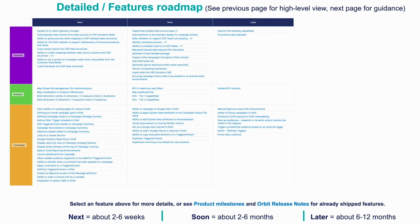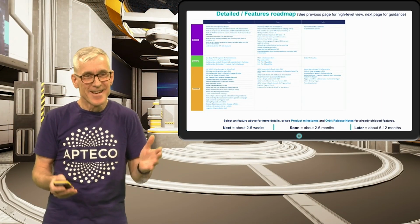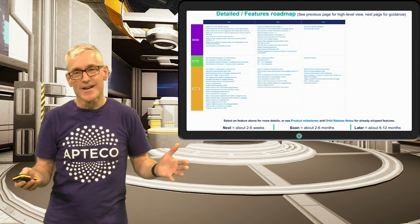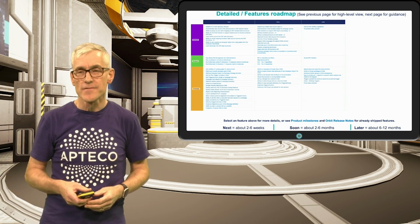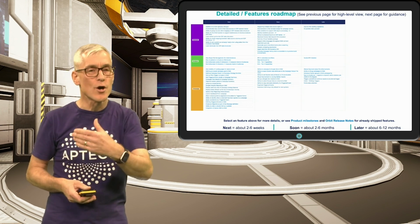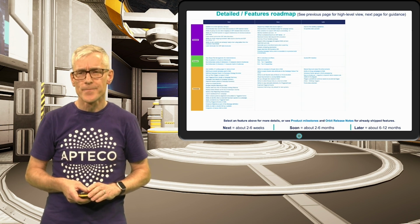But if I zoom in, you can see the detail of the features underpinning that. As I said, there's a lot of detail, layer upon layer, as you drill into our development process, our testing process, and the documentation that we use. I don't expect you to read that. You know, it's great having got a massive iPad. I could stand back and admire it, but it's just to give you an indication of the level of detail. Each of those blue text items you can click on. If you go to apteco.com, log in and go to the roadmap, you can click on those to see more.